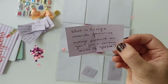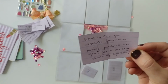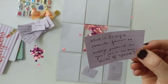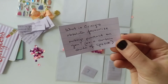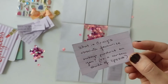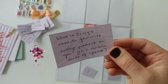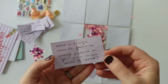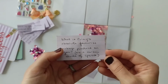He really does, I mean, he will take me as I am. I don't have to wear makeup around him, but whenever I spend more time getting ready, if we're going to go out on a date, he can really tell and he's like, oh my gosh, you look so beautiful, or your makeup looks so good. I think he loves when I do my eyes. So I would have to say eyeshadow.